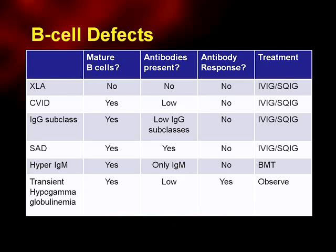So with X-linked agammaglobulinemia, you want to ask, are there mature B cells? The answer is no. There are no mature B cells. Are there any antibodies present? The answer is no. And of course, there's no antibody response. Treatment: exogenous antibodies. Okay? What about common variable immunodeficiency, or CVID? Are there mature B cells present? The answer is yes, there are. Are there low antibodies? They're low because these B cells don't mature into regular plasma cells. You don't get enough antibodies, and there's no antibody or very poor antibody response. Again, treatment is with exogenous antibodies, or IVIG or sub-Q IG.